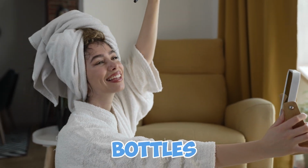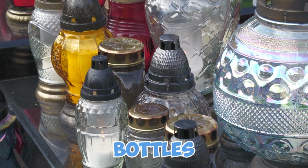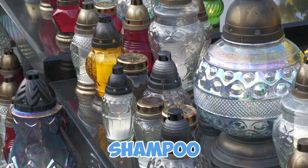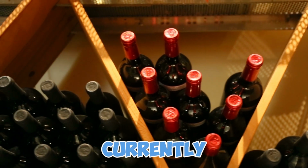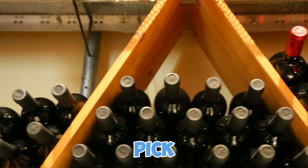OURSUNSHINE Travel Bottles. Next, let's talk about the OURSUNSHINE Travel Bottles. These leak-proof silicone bottles are perfect for storing your shampoo, conditioner, or lotion. No more worrying about spills in your bag. However, they're not currently available at the moment, but they're normally a solid pick for travelers.